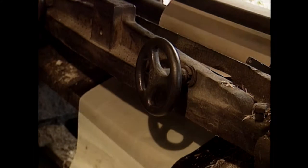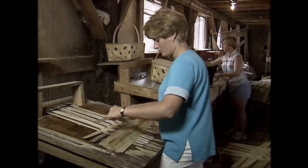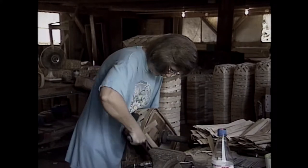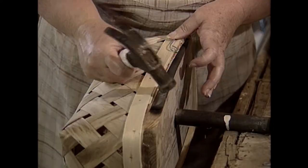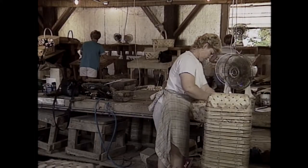On an old machine, it peels it off in sheets of timber, and then we've got a clipper that clips them off the width that we need. And they're braided in flat pieces. And then from there, they're carried over to the making block, and they're formed into a basket and trimmed off the rough edges of it. And then from there, it's carried in the middle, and they put the wire handles on it. And that's all there is to it.